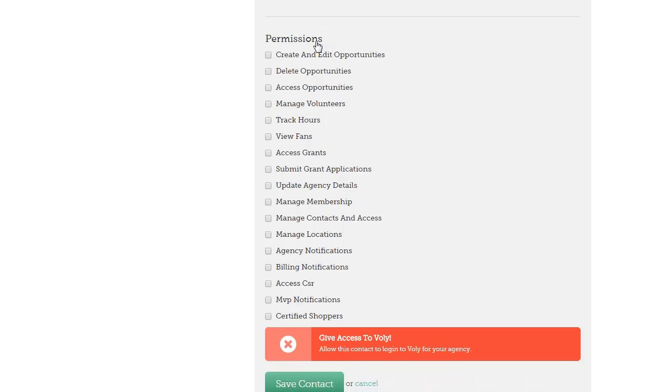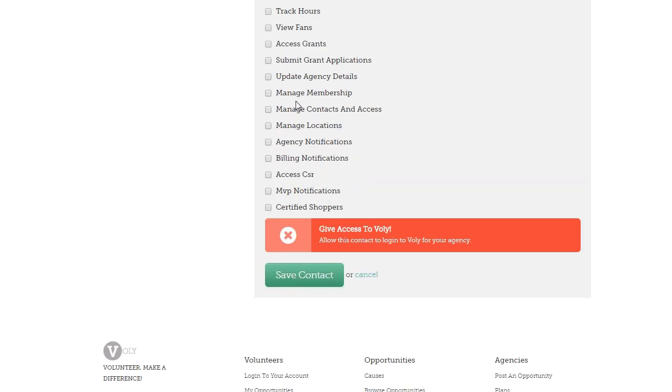Permissions are what can they access in Volley? Can they create and edit opportunities? Can they delete opportunities? Or can they just access opportunities, see them, but not make changes? Can they manage volunteers or track hours? Update agency details or manage a membership? Manage contacts, locations, notifications. You select those things that that individual can see.